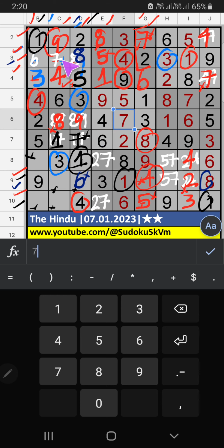Then third row, 2 numbers are remaining, 6 and 7. Column C, we have 6. So 6 can't come in the cell. 6 is confirmed here. Then 7 is here. Column C, 2 numbers are remaining, 2 and 5. 10th row, we have 5. So 5 can't come in the cell. 5 is confirmed here. Then 2 is here. 9th row, we have 5. So 5 can't come in the cell. 5 is confirmed here.